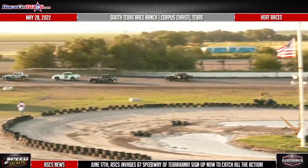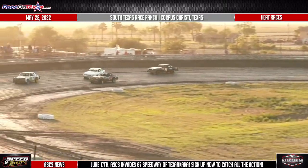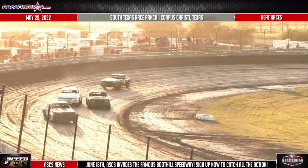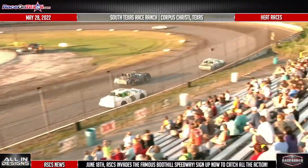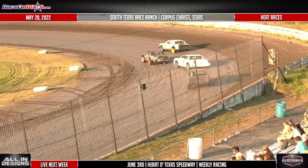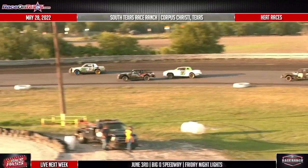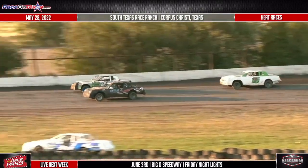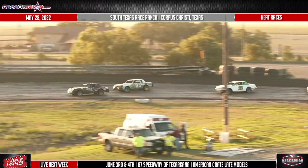All right, so what are we doing? Apparently, we're letting this roll, and this is green. And the 127 jumped way on us. He jumped way out there early, and there was some talk about doing a restart, but apparently we're not. So Jerry Walters is in pretty good shape right now in the Saints Ford 127, in a different area code.